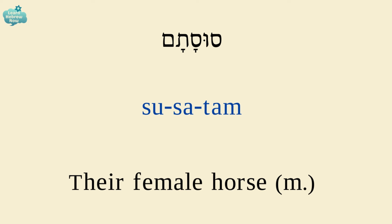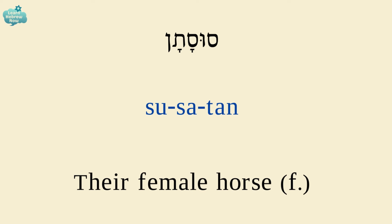Susatam. To say their female horse, when referring to females, we would drop the hey at the end of the noun and replace it with taf nun sofit. So it will be susatan. Susatan. Those were the main variations of the possession suffixes.